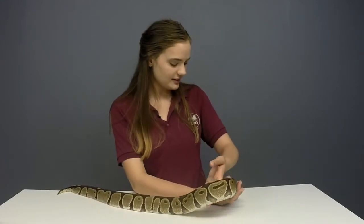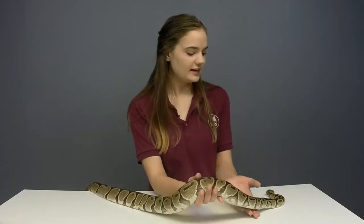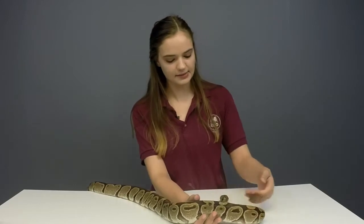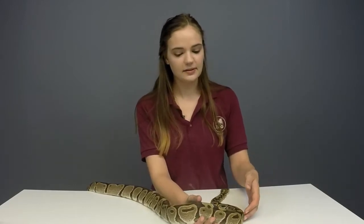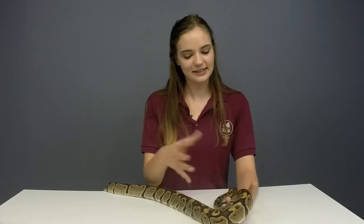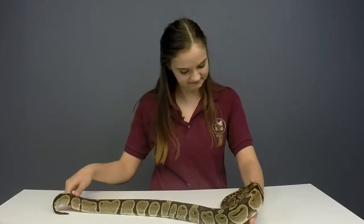So when they are ready to shed, they turn, we call it opaque sometimes, because their eyes will turn blue, and that means that they are ready to shed. They do have a scale over their eyes, which is why their eyes will turn blue, and then they will slowly sort of wriggle out of their skin, and they will make a snake shed that is an exact replica of their outer scales.